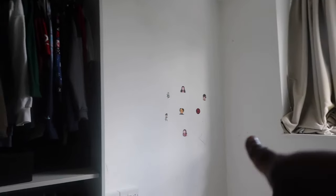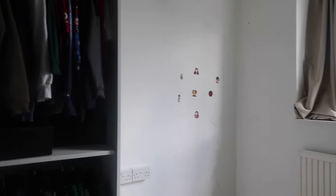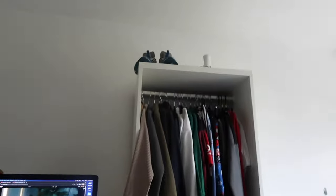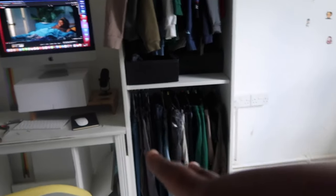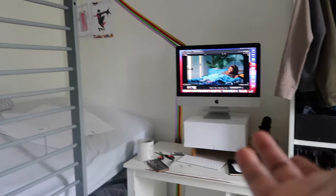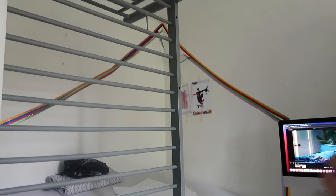But this is the space. So that's the floor. We're just going to sweep the floor and sort everything out. And this is their wardrobe. One day we will get the one that will fit all their clothes. But this is all I've got, because I don't know what Jayden is doing there. But this is a castle. This is Jayden's castle.